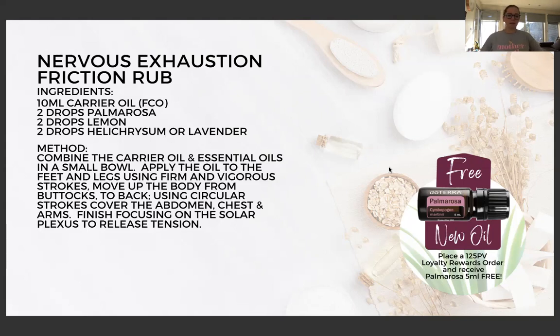Okay. Chest, arms, and then you finish with your hands rested on your solar plexus. And you will feel the energy pumping through. You'll feel that kind of fizzing of your cells, everything just alive. It's so good. And then afterwards, you should feel a real sense of calm and peace and centeredness.